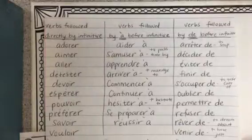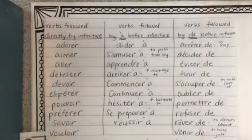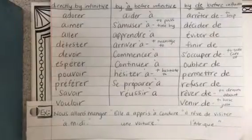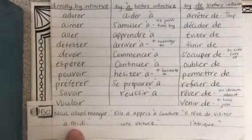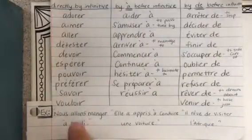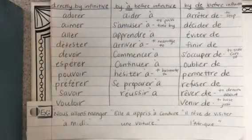You will. So really quickly, you guys are probably still writing, and if you are, no problem. You should probably just pause the video. But I'm going to go ahead and show you the examples I have. We're going to eat at noon, okay? Nous allons manger à midi. Aller is part of the ones here. It doesn't need anything in between. It's fine by itself. Nous allons manger à midi, okay?